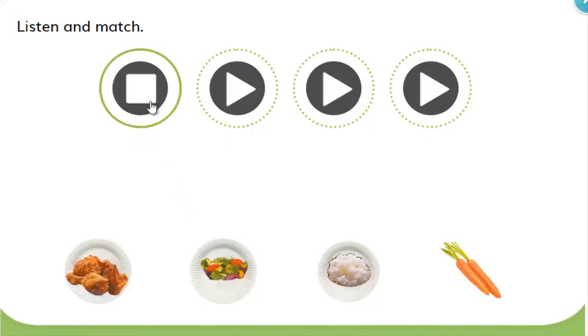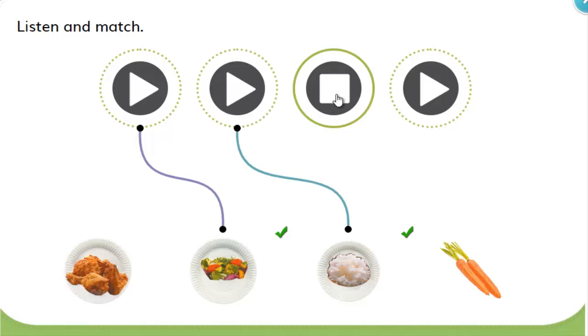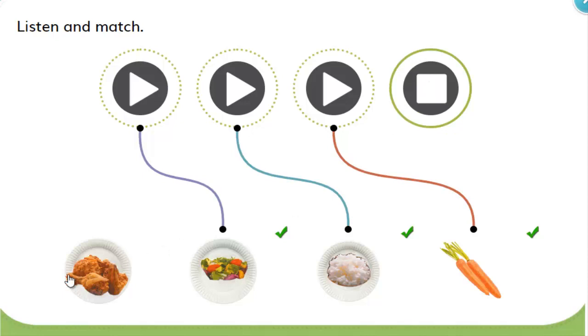Would you like some salad? Yes, please. Great job! Would you like some rice? Yes, please. Great job! Would you like some chicken? No, thank you. Try again. Would you like some chicken? No, thank you. Please pass the carrots. Great job! Would you like some chicken? Yes, please. Great job!